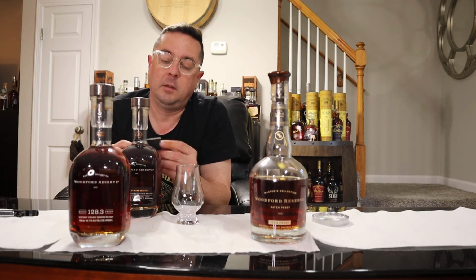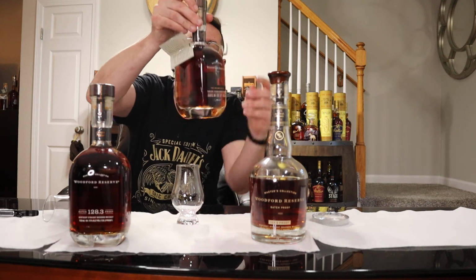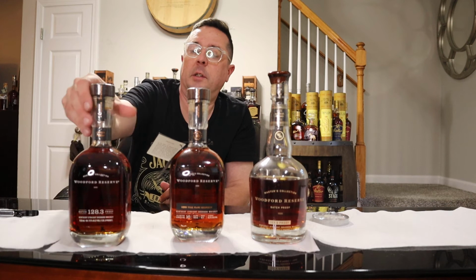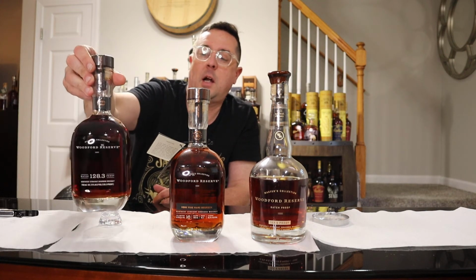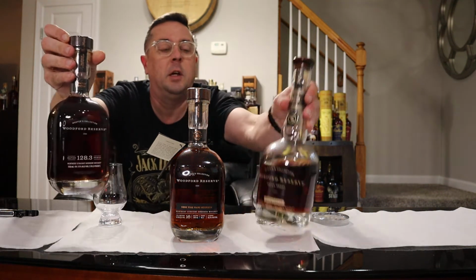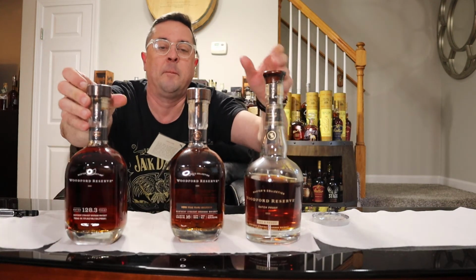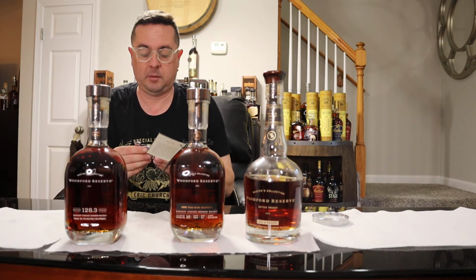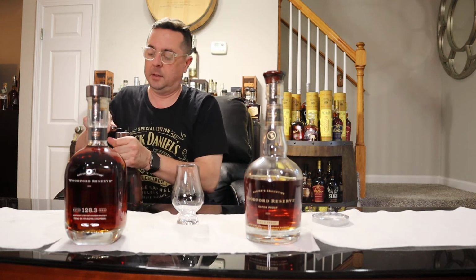So, nice little tag there with some good marketing. Again, love the new bottle there. And then this year's Masters Collection Batch Proof, this one is coming in at the highest proof ever for Woodford, 128.3 proof. Again, versus the year before, 123.6. So let's go ahead and we'll do a couple of bottle cracks on these.